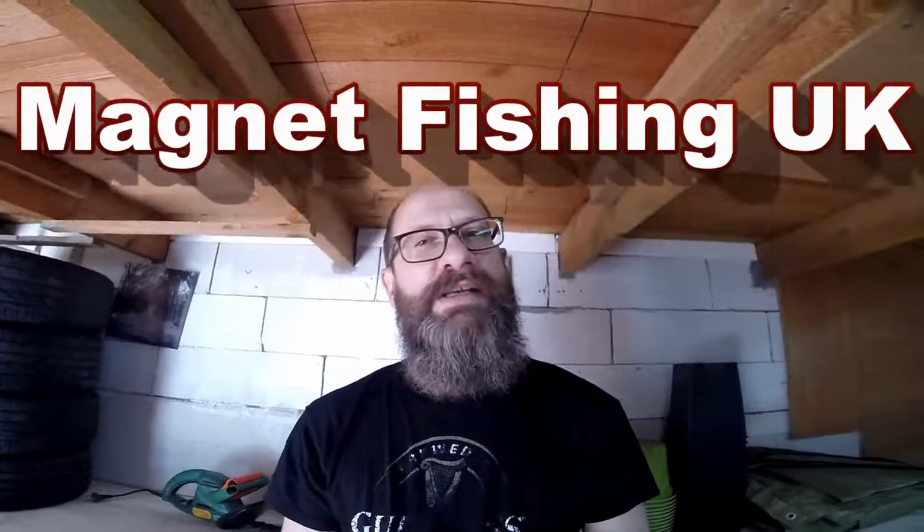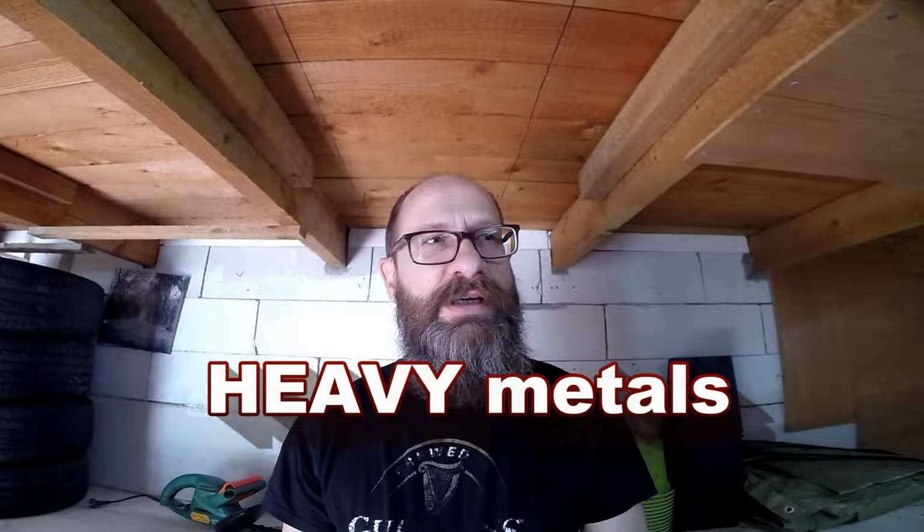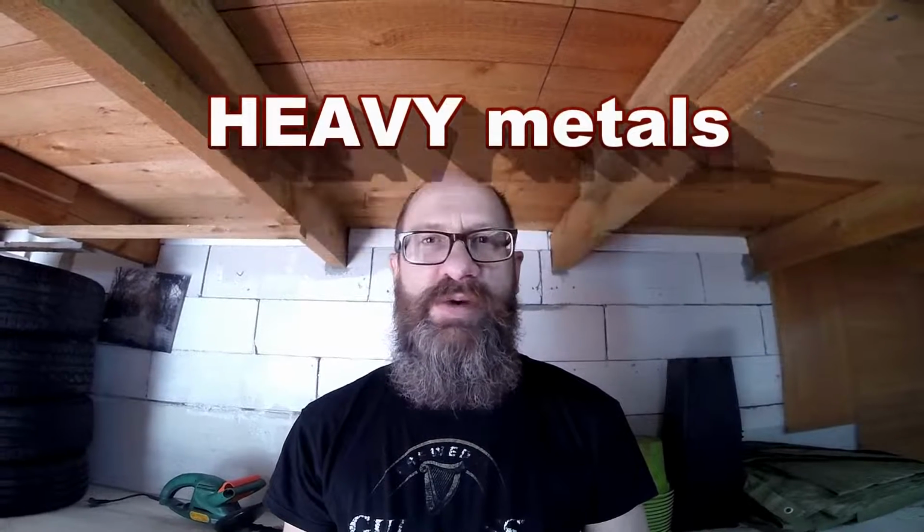And also magnet fishing as an environmental and ecological benefit to everyone, that we pull out all the rubbish from the water. Iron is going to change the metal content of the water as well. So anything metal or iron that can stick to a magnet can be pulled out, and therefore cleaning the waterways.